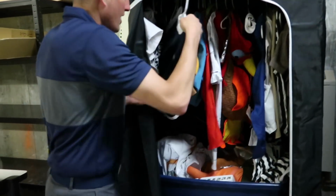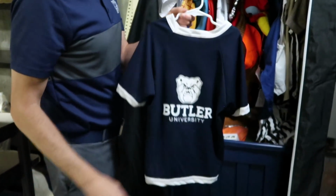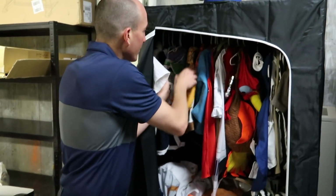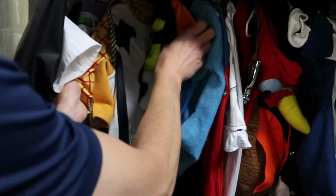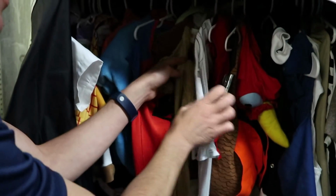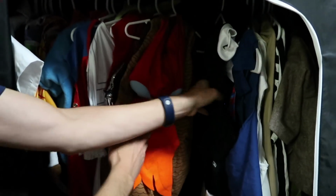Evan showed you this last week. This is a jersey you can get at the Butler bookstore for your dog or even cat. And so he has that in addition to his own custom jersey. And then just a random assortment of costumes. So Woody and Buzz, Goofy, Stitch, Spider-Man, Superman, Yoda. We've got R2-D2, a cowboy costume, a turkey costume.